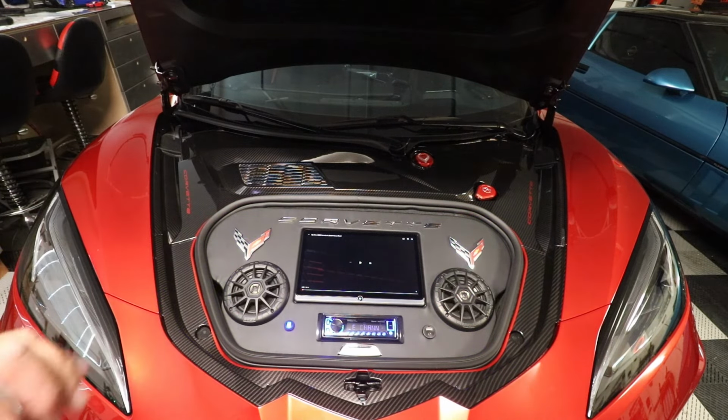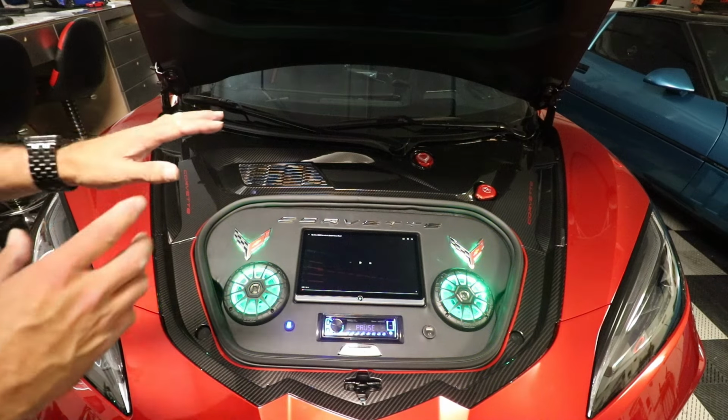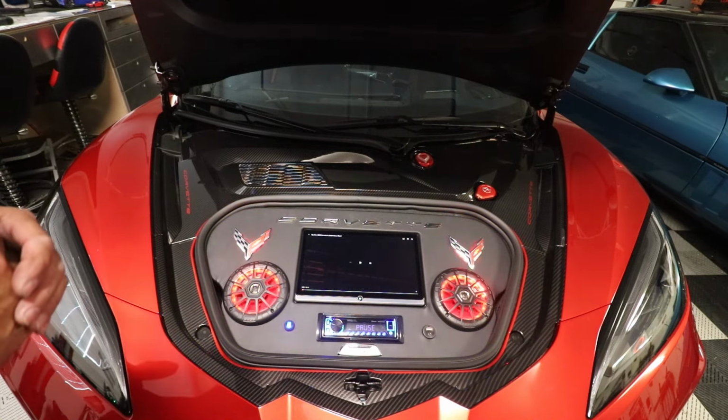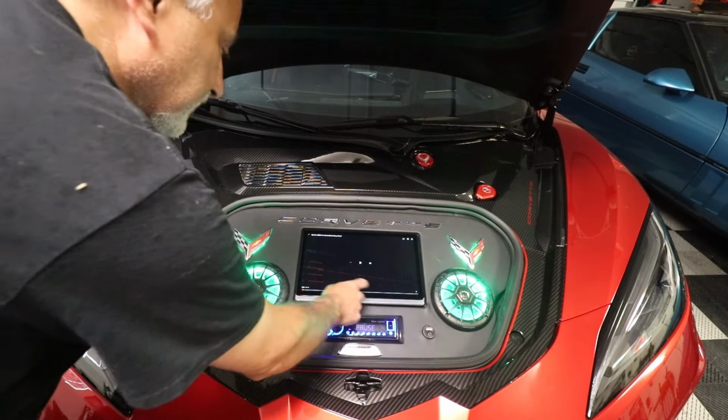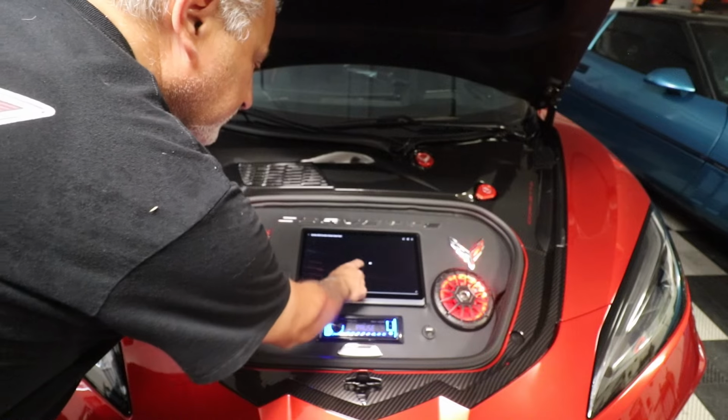So guys, you can see right there that from a video standpoint, that sounds really, really good. And you'll be able to do this at a car show. Is it going to rock out at 1,000 watts? No, but this is a 200 watt AM FM CD DVD player that's tied into an Android touchscreen. So let me see if I can find a little bit of some video or some audio here.